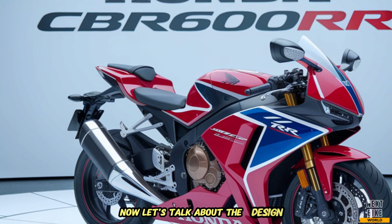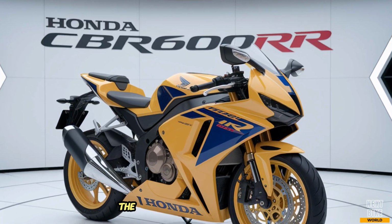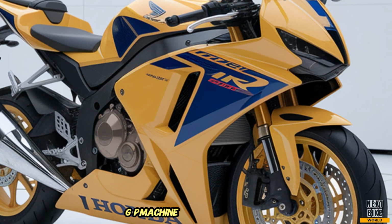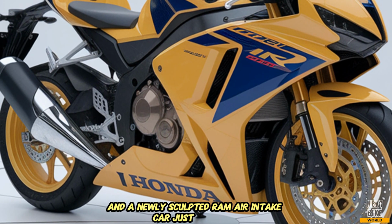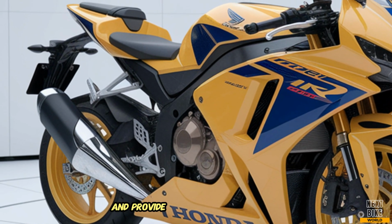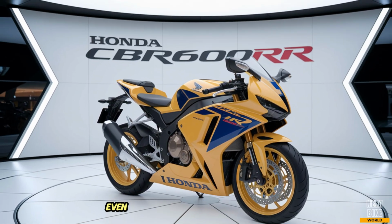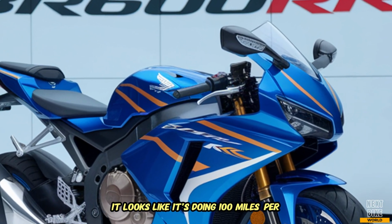Now let's talk about the design. Honda didn't just refresh the bodywork, they redefined the CBR's look. The 2025 model is aggressively aerodynamic, borrowing cues directly from the RC213V MotoGP machine. The sharp fairings, winglets, and a newly sculpted ram air intake aren't just for show. These aero elements improve high-speed stability, reduce drag, and provide downforce when you're really pushing it. The new LED lighting, minimalist tail section, and razor-edged body lines scream speed even when the bike is standing still. In person, it looks like it's doing 100 miles per hour parked.